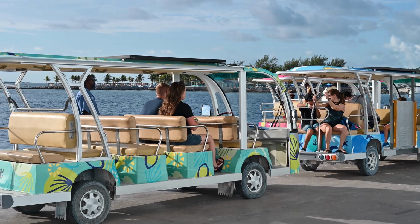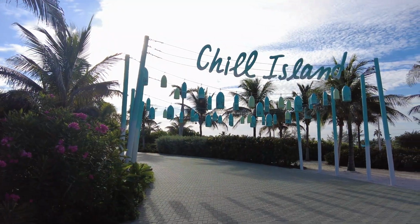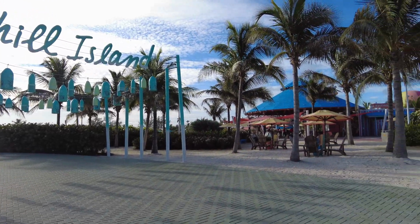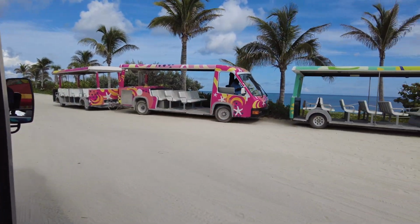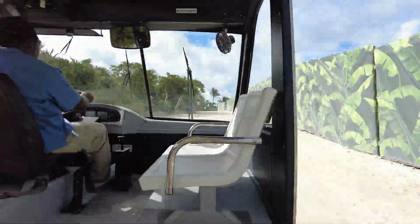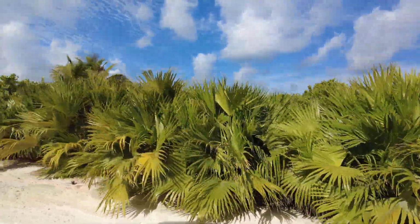It's an easy walk around the island as there is a bit of a path. It's well signed, and the farthest beach only takes about 12 to 15 minutes to walk to, depending on how distracted you get. If you prefer, there's a free tram service that takes you around the island, and that stops at Thrill Waterpark, South Beach, Coco Beach Club, Up and Away, Oasis Lagoon, and Chill Island.